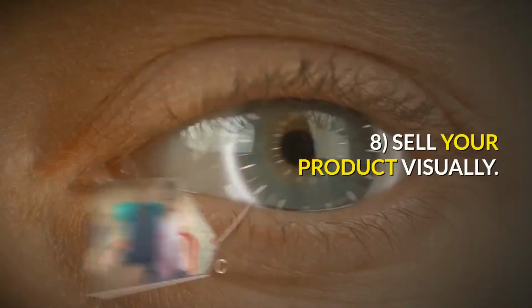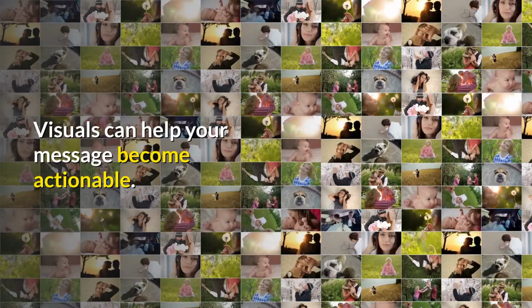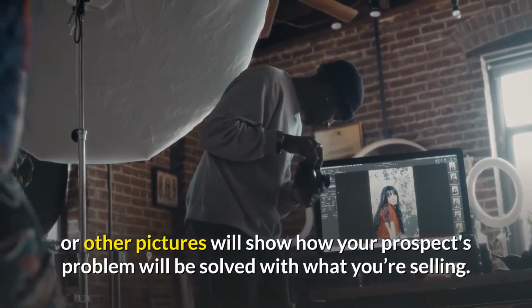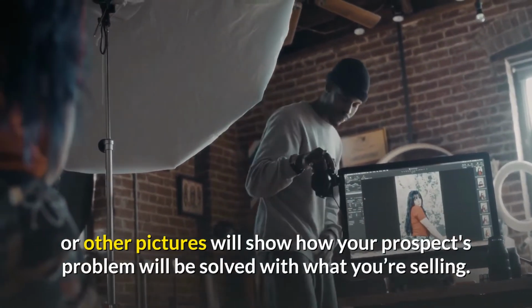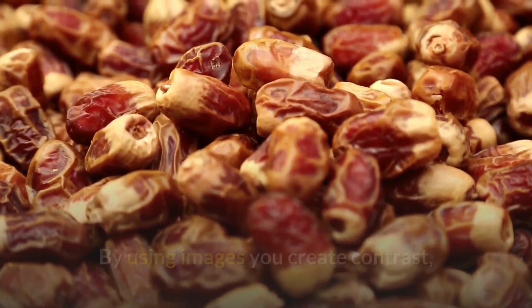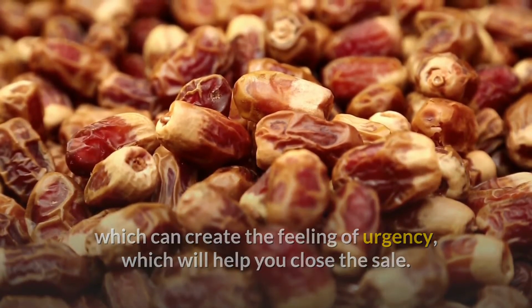8. Sell your product visually. Visuals can help your message become actionable. Things like video, whiteboards, images or other pictures will show how your prospect's problem will be solved with what you're selling. By using images you create contrast, which can create the feeling of urgency, which will help you close the sale.